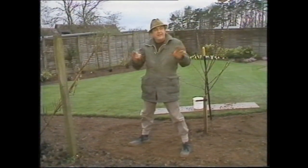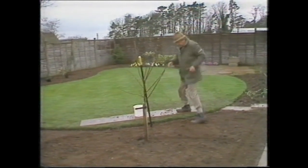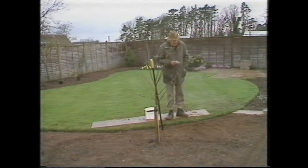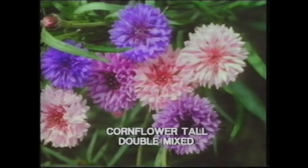Quite amazing. Woody stems, and then you have these lovely pale pink flowers with a silver sheen on them. It really is a glorious, glorious annual. In front of that, I'm going to sow cornflower. I think that will contrast very nicely with the pink of the Lavatera.